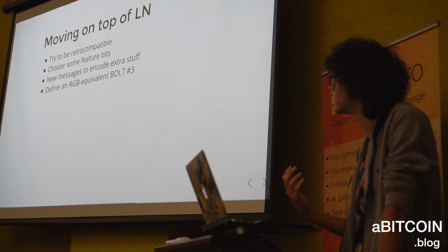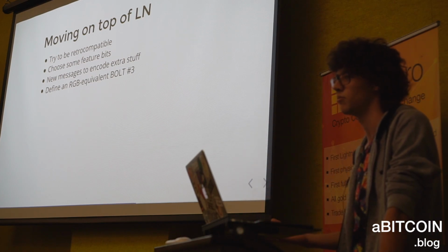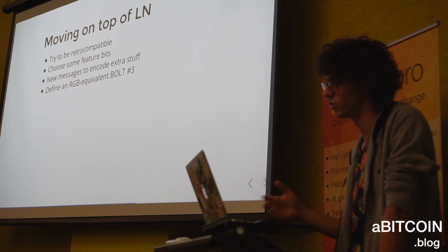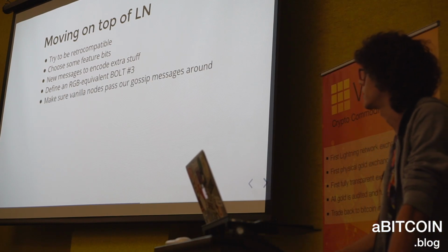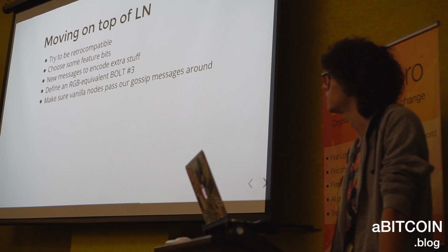So even if we are technically trying to communicate the same thing, we literally need the proof to be the same, because otherwise the hash would match and the commitment would be valid. So we will have to write these specs, and this is probably the trickiest part. Make sure that vanilla, let's say generic Bitcoin nodes, pass our messages around.